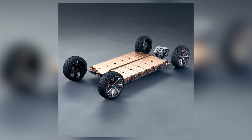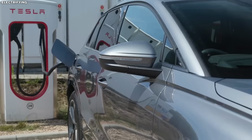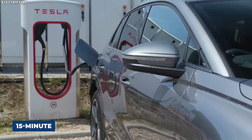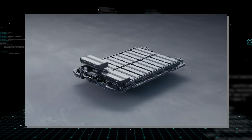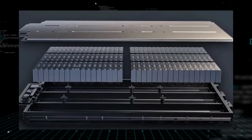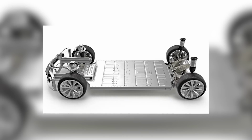Meanwhile, SAIC GM's LFP battery throws a wrench in. It's not solid state, but it's here now, charging in 10 minutes. Compare that to Tesla's 15-minute supercharger times. GM's got a real-world contender. It's like they're running 2 races, one for the future with SES, one for today with Cal. Smart, huh?